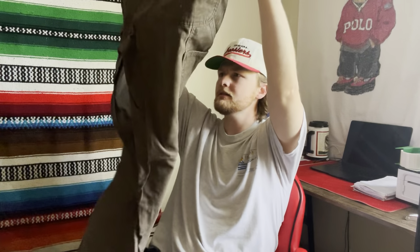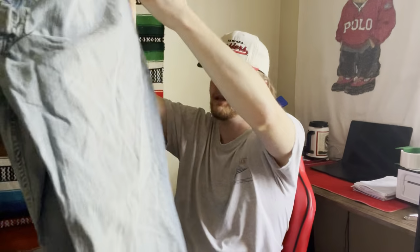We may cut those up. Got another pair of Carhartts, good light wash. Carhartt work pants, good canvas ones. Another pair of Carhartts, carpenter pants. These are good. Yeah, these are good ones. Some boot cut, silver tab, Levi's, early 2000s, good pair, really good wide legs.